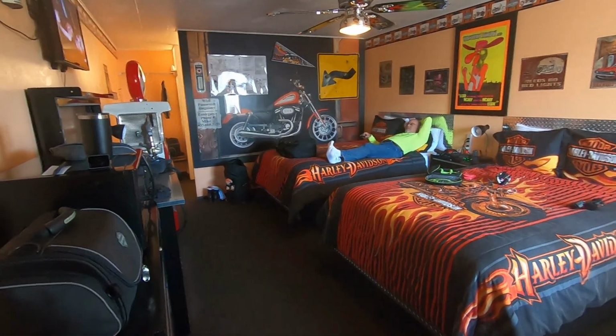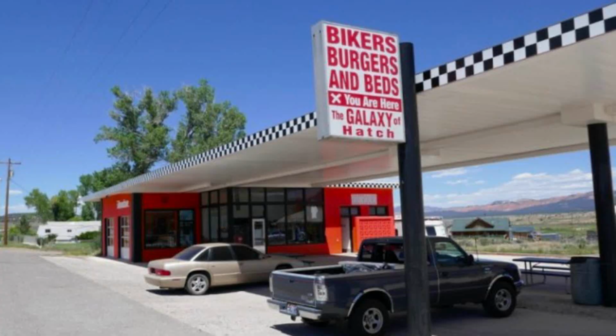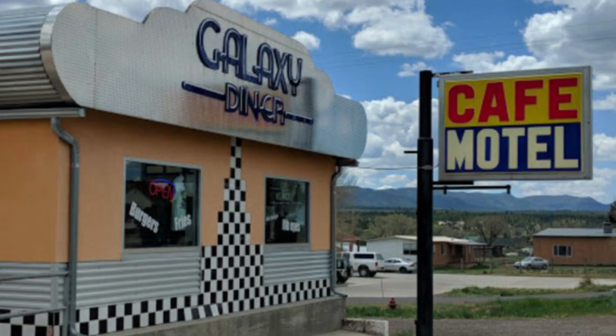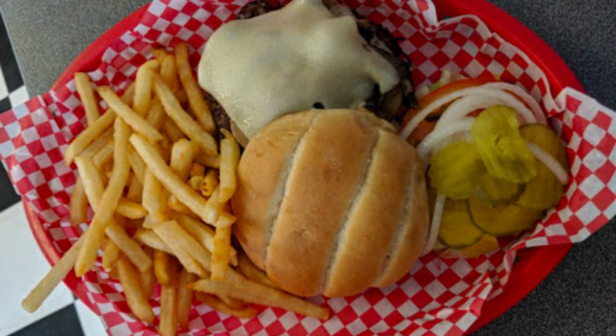Stop by the Galaxy Cycle Shop to pick up t-shirts, gloves, and other accessories. The shop always offers full service for a tune-up. Next to the motel, you'll find the Galaxy Diner, an old-school diner straight out of the 1950s. The walls of this charming little diner are filled with tons of Hollywood memorabilia, and you'll love the Wurlitzer jukebox. The food is great, too.